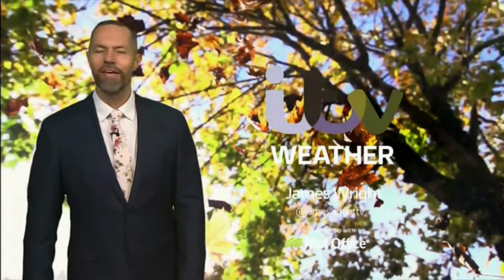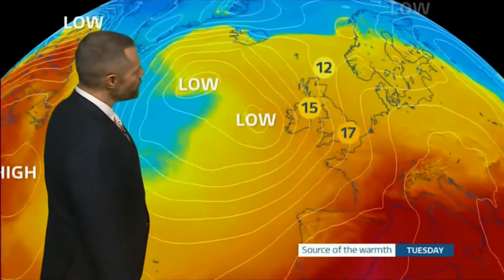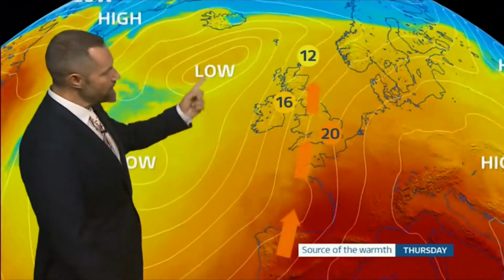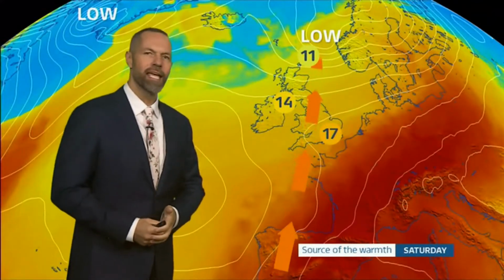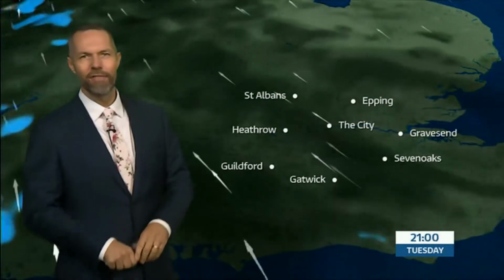Hello, good evening. Another mild or even warm day today. It's set to get a touch warmer through tomorrow. We're going to continue to see this feed of warm air from the south. That's being driven by these low pressure systems here. They're forming nearby. These are not the sort that trundle their way across the Atlantic, and they'll continue to do so into the weekend. All of that is being driven by this big kink in the jet stream.